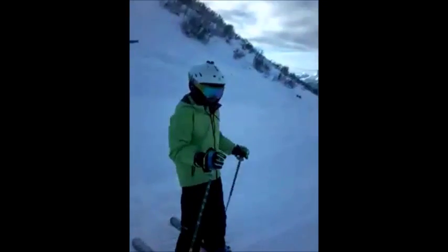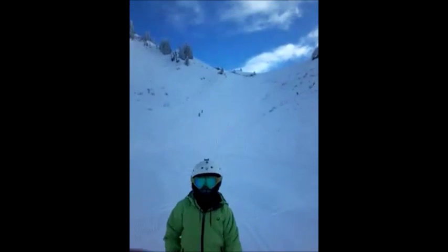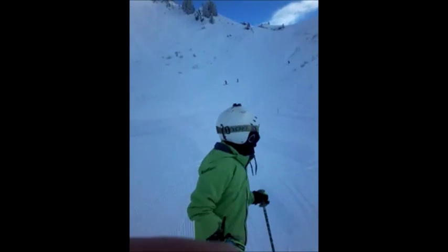So how was that? We'll give a little interview. What do you think of the conditions? Good. Yeah, that's quite steep. That's a very steep red run there, down from Chamoisiere. Catching the corduroy. You skied really well down there. You should be really pleased with yourself.